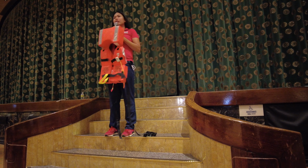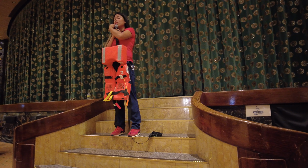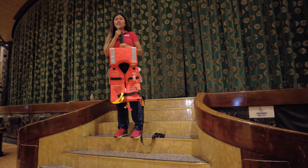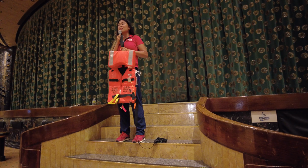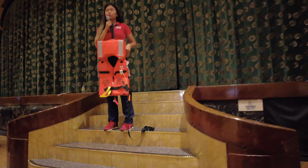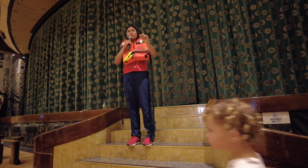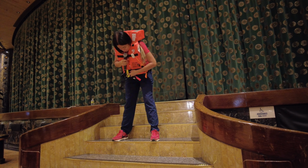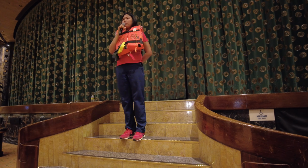Okay. So, you're here because you have to know what to do and where to go in case of an emergency. In case you heard that emergency alarm, you have to come here on your master station A. Diana then puts on the life jacket and shows us how to secure it and make sure that we're safe if something were to happen at sea. She goes over all of the different tools and instruments that are available to us to make sure that we are safe.